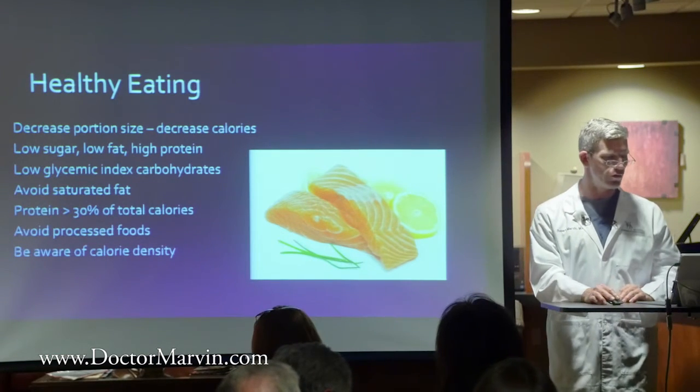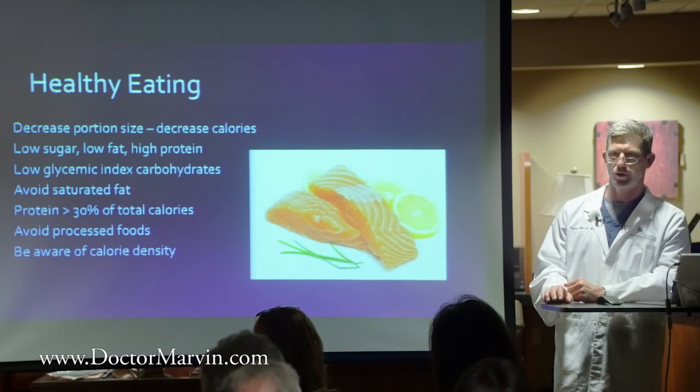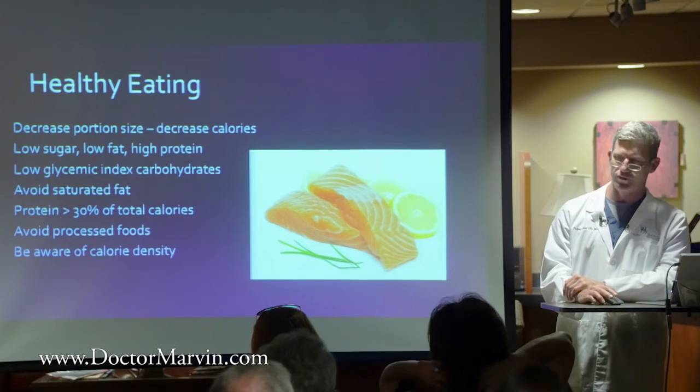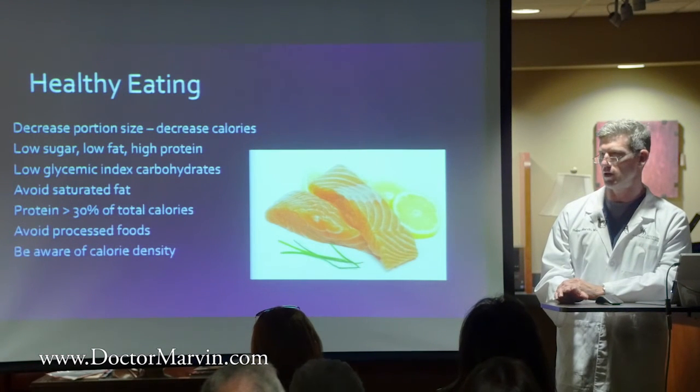It's probably a good idea to avoid processed foods. Anything that comes in a cellophane wrapper is probably not very healthy for you. So we want to try to avoid those things. And we also want to be aware of calorie density. We were talking about that before we got started here. That's the ratio of the calories to the weight of what you're eating.